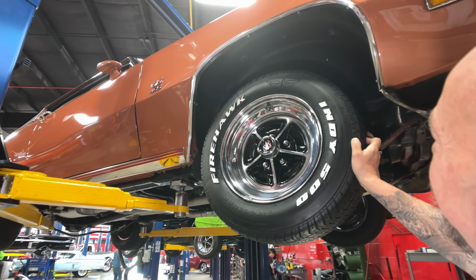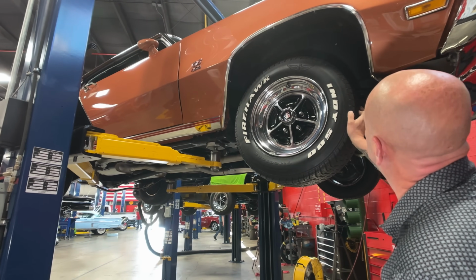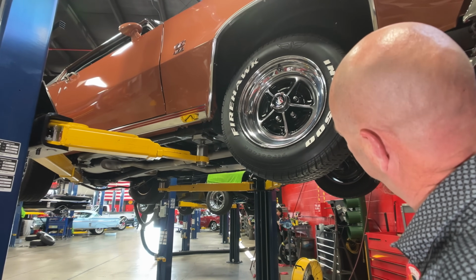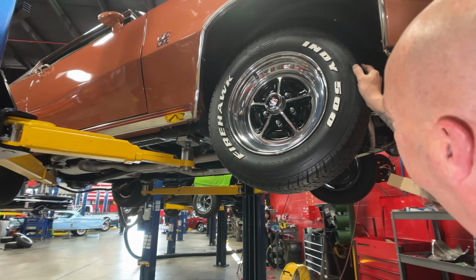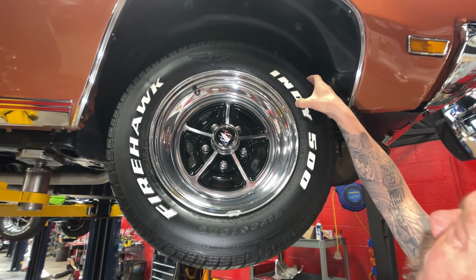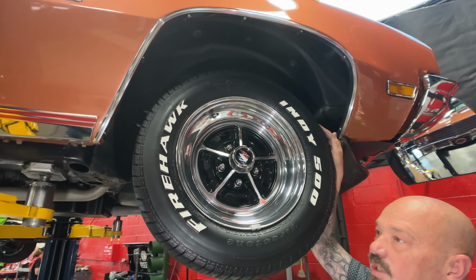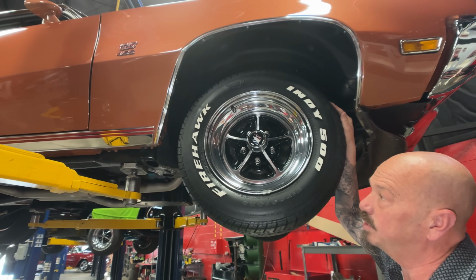Got Indianapolis 500 wings up there. And if I could see the size, I would have already told you, but I can't find it. It's by my right hand. Oh, that's why, it's right in front of my face. 235 60 15s. You look down the side of the car, that rocker molding's looking good.